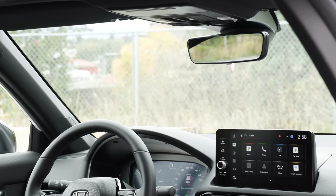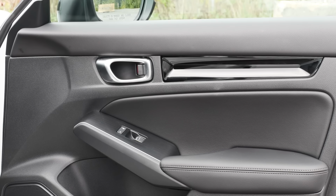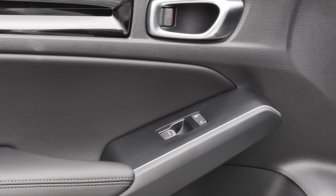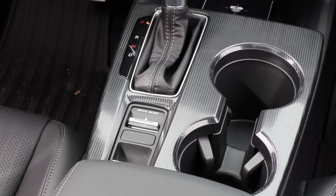But on the piano black, Andrea, the one thing about piano black is on this car, it's decorative. It's not something you're touching, and you're not getting your fingers on it and showing the fingerprints. It's just decorative. Yeah, so true. And on the door, as well as the center console, you've got this pinstripe design, which looks great. So you're not seeing any dust or fingerprints.